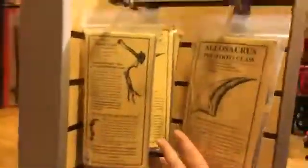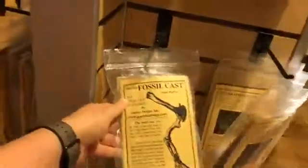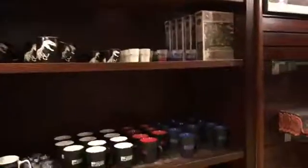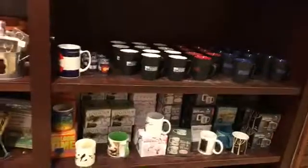So these are different fossil casts, it says. These are replicas of real fossils that they've cast that you can bring home. They've got foot claws. They've got a hand cast. Cool. Different collectibles. So for those of you that collect mugs or shot glasses, they have them right here.